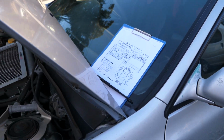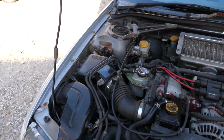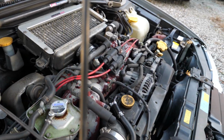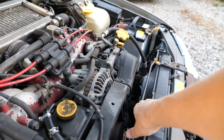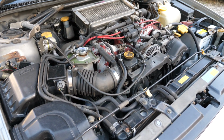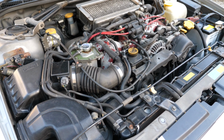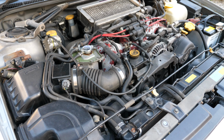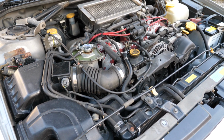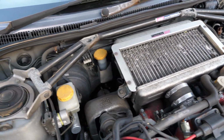Okay, and firstly, the coolant is good and the oil is good. Overall condition of the car is a little bit fair to poor, I guess you could say, somewhere in there. The exterior needs basically full paint. The interior has some damage as well. It is still a solid car. It's definitely worth investing in. And these GC8s, no matter what the condition is, and this is far from the worst, they're still going to be worth getting. You can see here the top mount intercooler, strut tower brace.